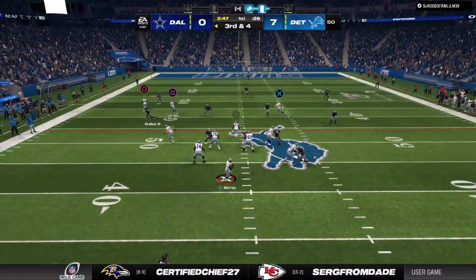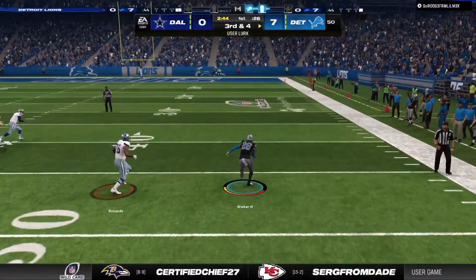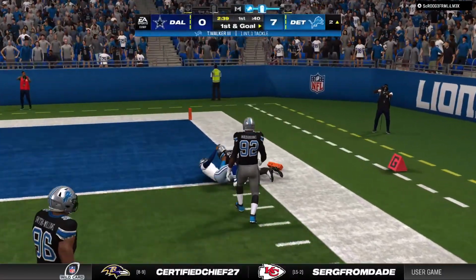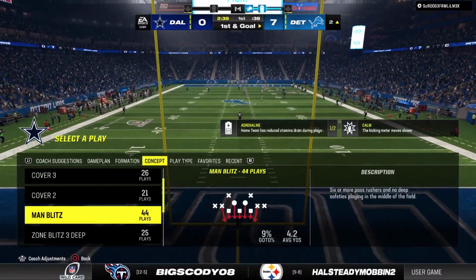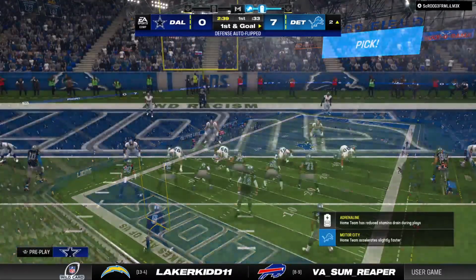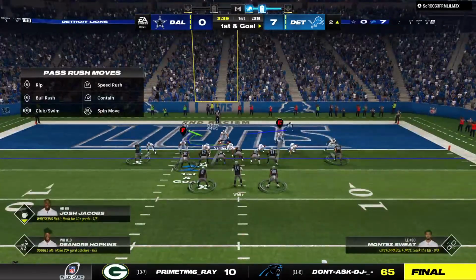Play fake. Murray. Oh, he tries to force it in, and it's intercepted. Picked by Tracy Walker. Down the sideline he goes. And he will not get all the way home, but he will take this back down to about the 2-yard line. How about this starting field position? First and goal from 2 yards out.